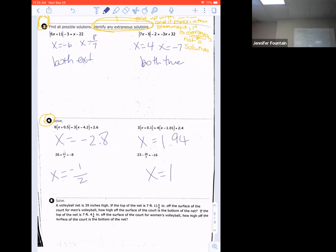Page 3, we'll start with number 11. Looks like, so what is on the front of that? Okay, so that is actually page 4 in here. Page 5 starts with number 9. Okay, so that's page 5. And then page 6, the absolute value. It looks like you just had extra copies of everything, because that's the same thing.